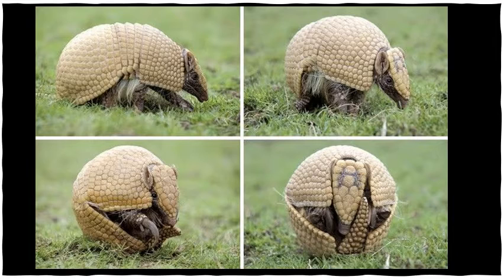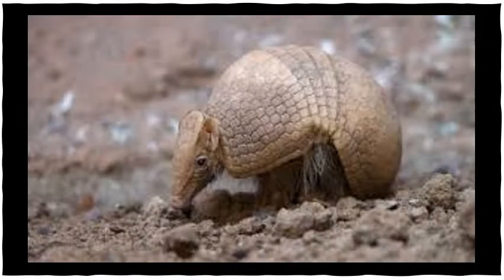They dog paddle long distances across wide rivers and lakes. They can even walk along the bottoms of streams and ponds because they can hold their breath for up to 6 minutes at a time. Because their hard shell makes it difficult for them to float, they gulp in air to make themselves more buoyant.